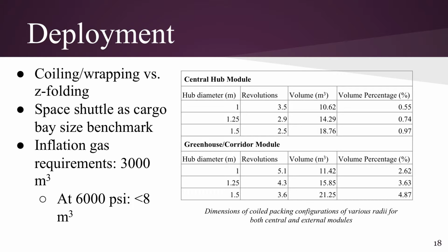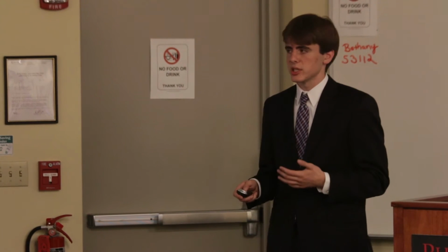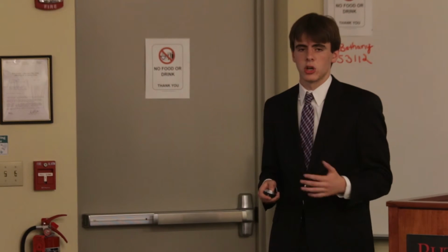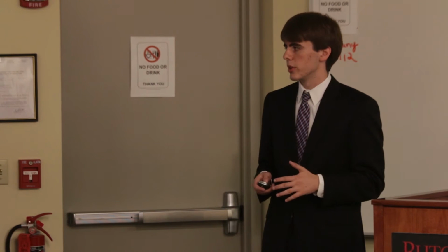So we concluded that diameters between 1 and 1.5 meters were optimal as they struck a balance between reducing volume and reducing deformation. When we were determining whether a given volume was acceptable, we used the now defunct Space Shuttle's cargo bay as a benchmark, and we found that all of these dimensions fell well within those limits.